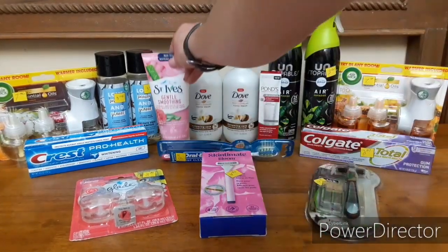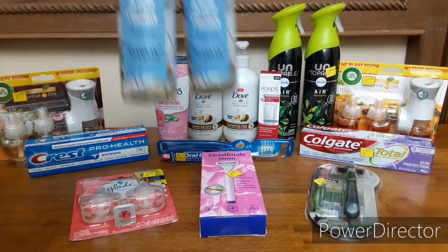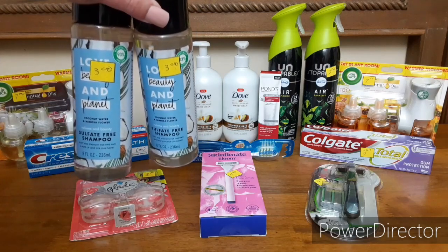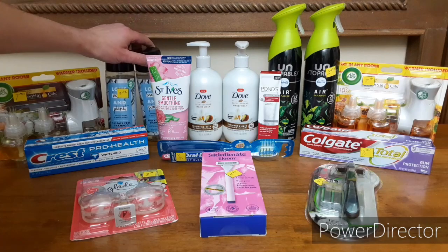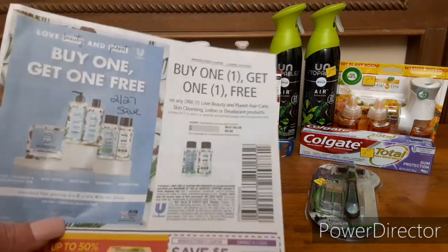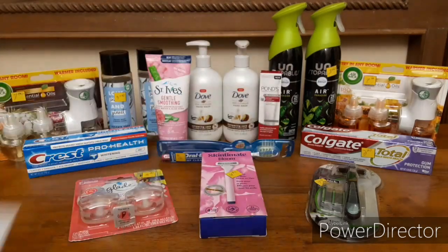So great deal there. I also picked up the Love Beauty and Planet shampoos, and we have a buy one, get one free insert coupon. I told y'all about that deal in this week's videos. So the insert coupon right there it is. It's from the February 27th Save insert.